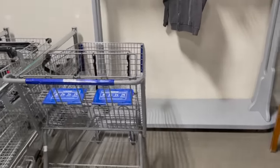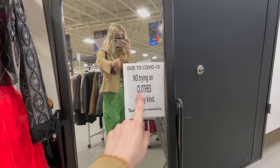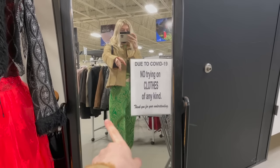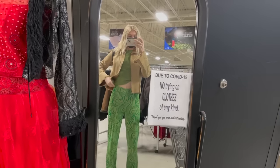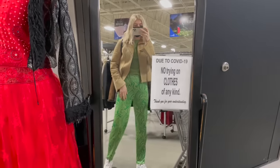I used to work at Rona, so let's not grab that one. Bad memories there. Okay, so it looks like I can't try on any clothes. So I'm assuming you can't even put a jacket on. So no trying on clothes today, but also look at my outfit. Oh, my shirt's kind of weird, but look at my outfit. I am a green popsicle today.